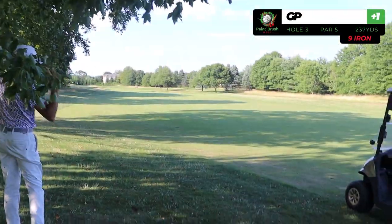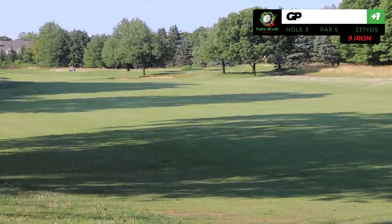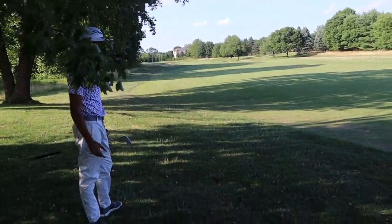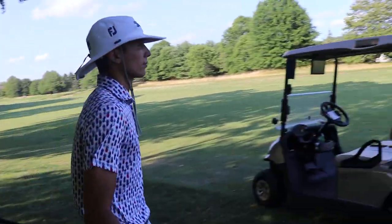I topped it, that tree really messed with me. Yeah, the tree in his backswing, but that's right, it's going 80 yards down there and he's gonna have we could get that on. A little flip wedge in.